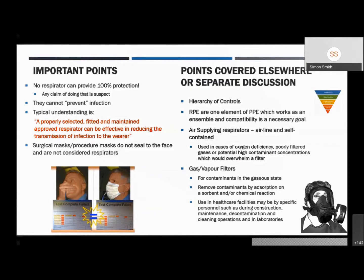Discussion in the respiratory protection community is that surgical masks and procedure masks that do not seal to the face are not considered respirators. That's a quick demonstration there that fitting one's hand over one's mouth is probably as effective for inhalation as a surgical mask. We do recognize that for exhaled particles, surgical masks and other types of masks do have a role. Just some on the right, some things we're not going to mention because they're already discussed or not relevant in healthcare.